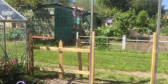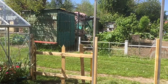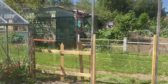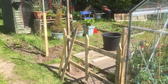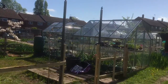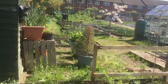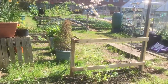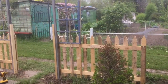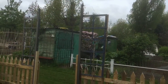Right, posts are up for the gate. I just started my little picket fence, but I've got to pack up now, but I'm quite pleased I've done well. So looking at it from the other angle, from the actual start to the other side. Start to the other side now, going towards the shed. A little bit more progress on my picket fence. Now I've got that side done, and I've got my trellis up for my clematis.